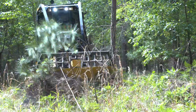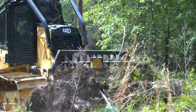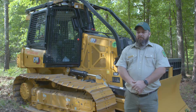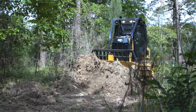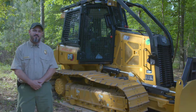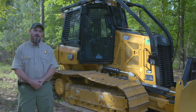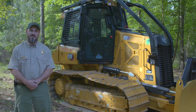The cages on the windows, that's a huge saver. As far as limbs, I've had logs come up out of nowhere and slam up against the cab, trees falling on it. There's still cages on the windows and stuff. That's a huge benefit right there. So we definitely look into the safety aspect and the performance, horsepower rating and weight, because we do carry these tractors on the back of a truck, not a lowboy.